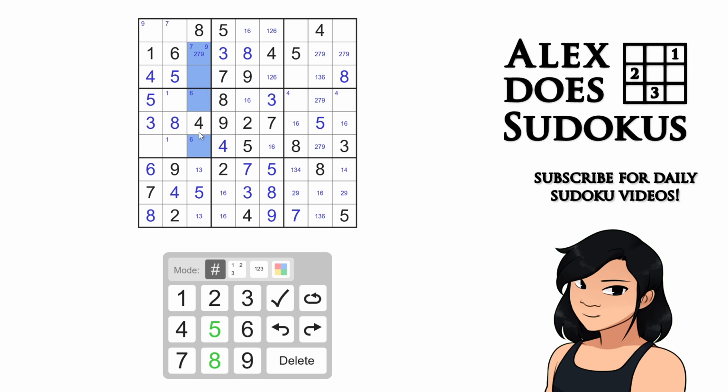2, 6, 7, and 9. But I can't resolve them just yet. I also have another quadruple here. So maybe that's worth looking at. So this is 2. Is it the same? No. This is now 2, 3.